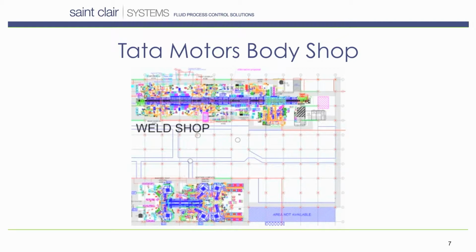Now, here's a case study. Tata Motors was experiencing problems in their body shop. And they were certain that the problems were caused by changes in viscosity resulting from changes in temperature because of seasonal and daily changes, like I just discussed. They tried a bunch of different solutions, including formulating an all-season sealer that wouldn't respond to temperature changes. All of these solutions had less than desirable results.